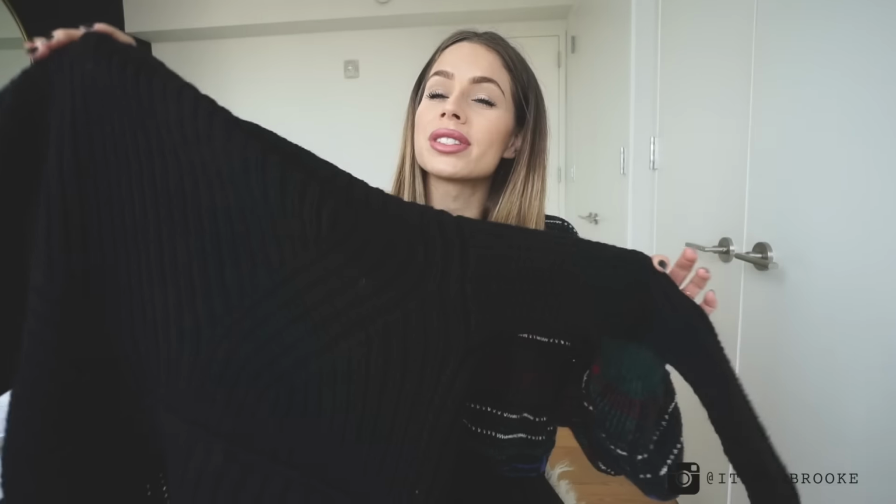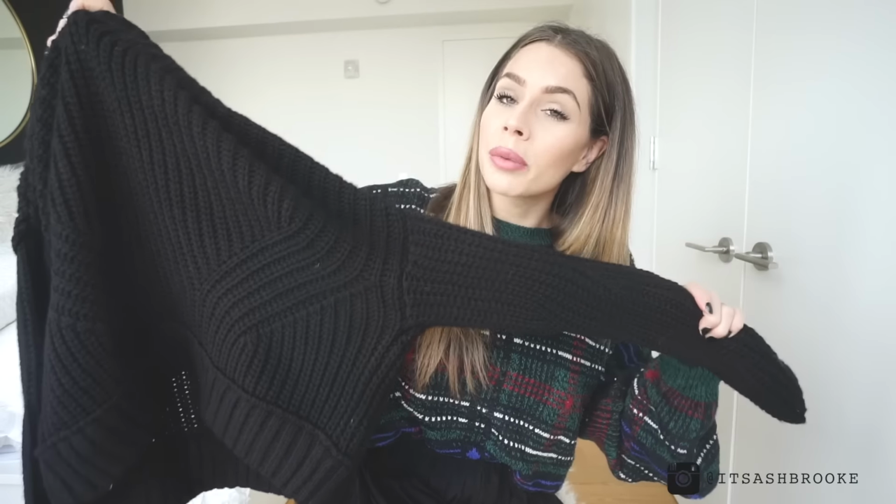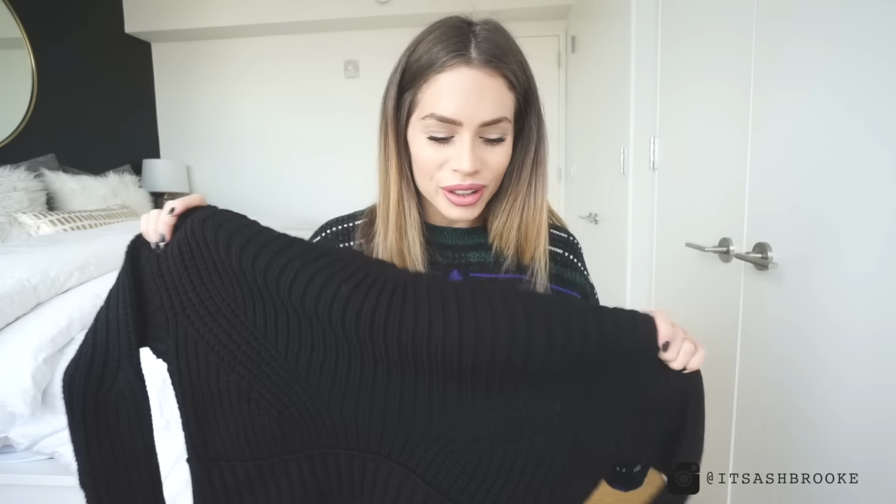So I was a little toasty in this, but if you are looking for a cold weather, cropped sweater, this is your guy right here. One of those sweaters that you can wear, it's bulky, but yet you're not drowning in material. It's got a good shape to it. You can see your body. And it's good to wear to work, so I love this.